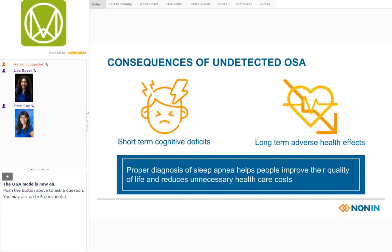Obstructive sleep apnea is also associated with obesity, hypertension, and increased risk of cardiovascular morbidity. Undetected and untreated OSA increases the risk of chronic diseases, neurocognitive and attentional deficits, and even sexual dysfunction. And most of the people who have OSA don't know it.